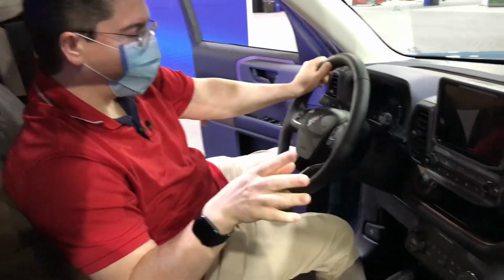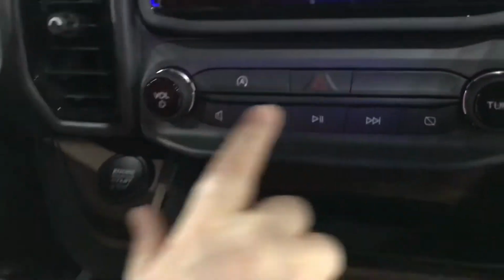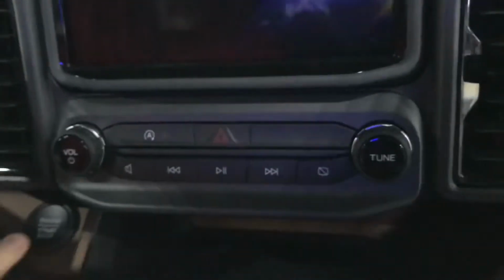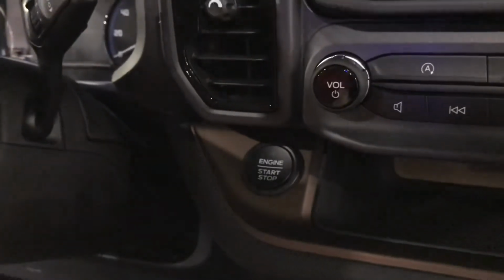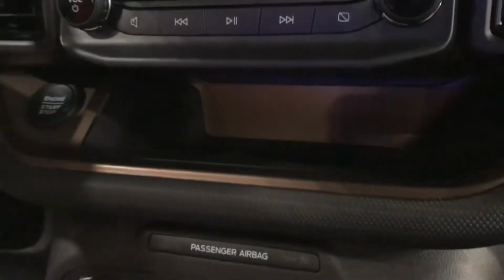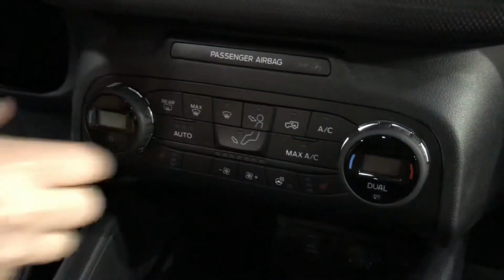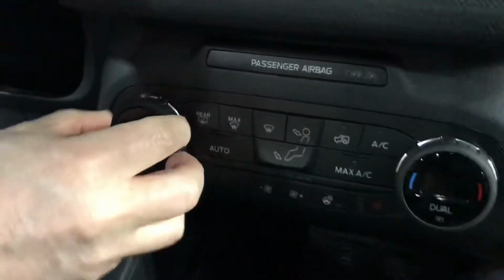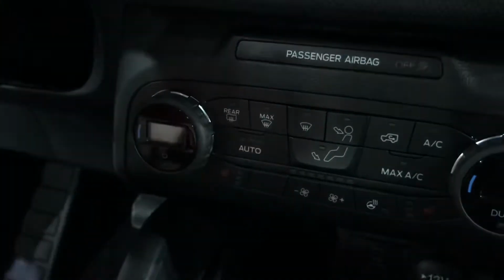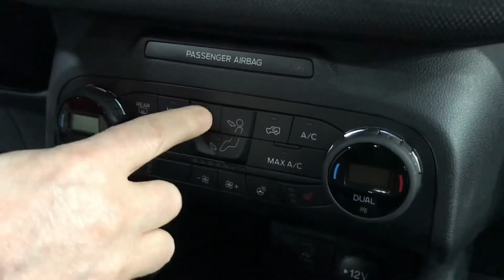Let's go to the front dash and we'll show you what the front dash looks like in the new Ford Bronco Sport. You have the large screen here, and you have the adjustments for the radio and to tune. Here's the engine start-stop button. This one doesn't start, obviously, because it's at the car show. You got some great places to put your stuff there. Down here is the air conditioning and heat controls. They have these rubberized knobs and they really feel good. I'm going to push some of these buttons. They have a good response when you push them.